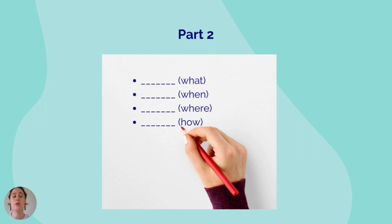Then, when you are speaking, move your hand down as you cover each point. This will help to ensure that you cover all of your points.